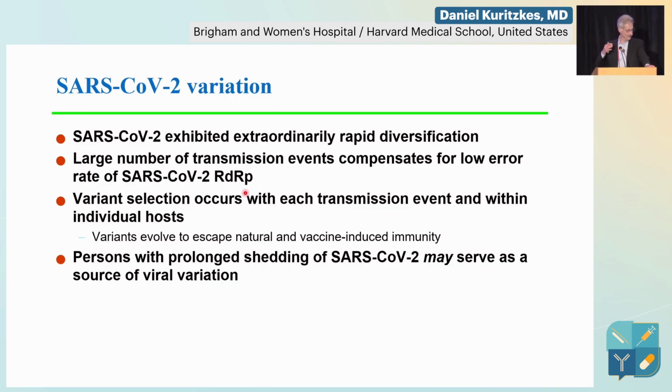But the high fidelity of the polymerase was really compensated by the huge number of transmission events. So even if you have a very low mutation rate, if you're having hundreds of millions of transmissions, then you have ample opportunity for diversification to occur.